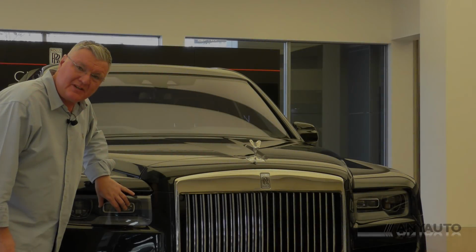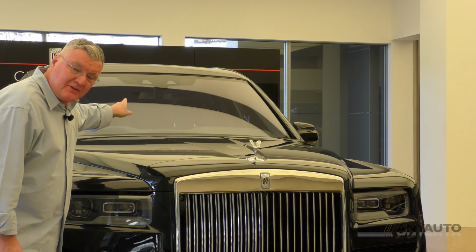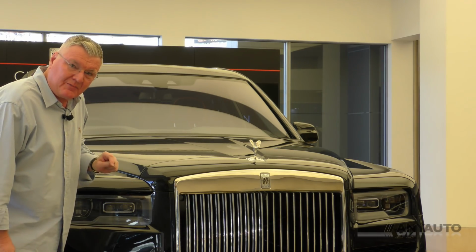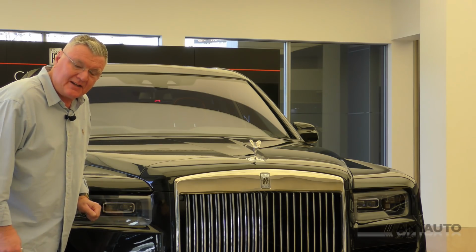These laser lights will see 600 metres up the road. The camera in the windscreen will see 1 kilometre up the road, and that means it'll switch the high beams so that oncoming cars aren't dazzled.